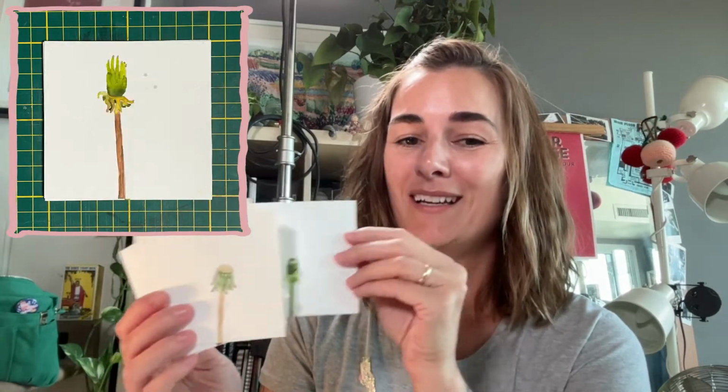Her prompt was to use analog material to make an animation. So I opted to make a dandelion animation. I was thinking of my sister, who loves dandelions. I did a couple of panels to make an animation. I'll show you the individual panels and then I'll pop the final animation up on screen. It shows the dandelion going into bloom and then going out of bloom.